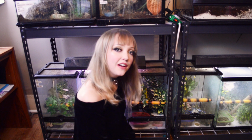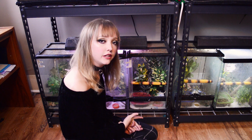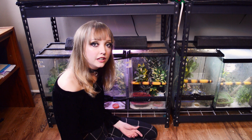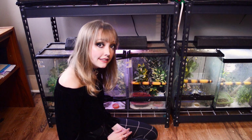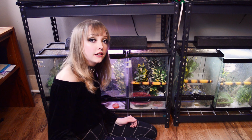The next gecko I have to show you guys is Zyla. I will warn you guys right now, she is the craziest gecko that I have. She has never liked people, she's never liked being held, so I don't hold her. Obviously, I check on her every now and then, and I feed her and spray her every night, but I don't hold her just because she really doesn't like it. For the sake of the video, I will show her to you guys. Hopefully she doesn't jump off of me and run to China or something.